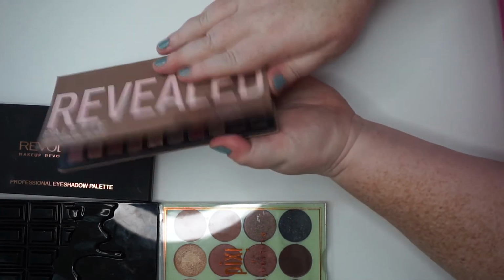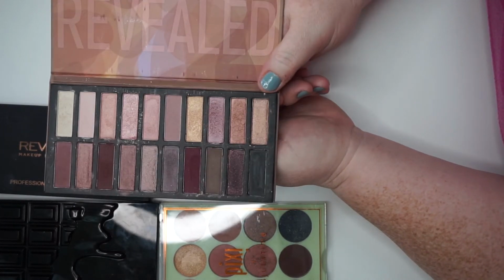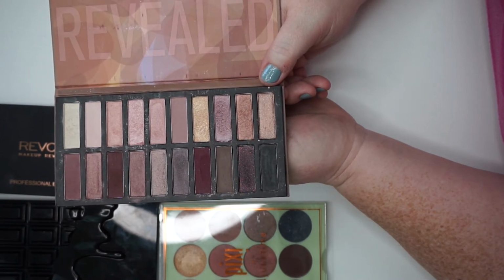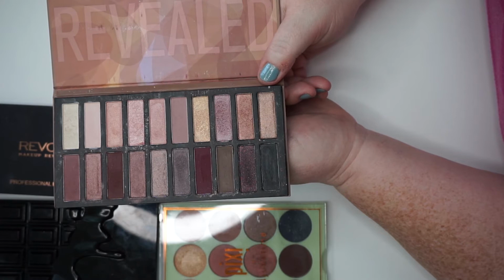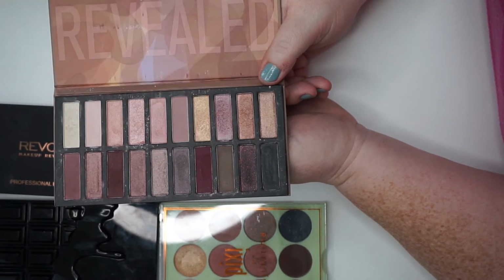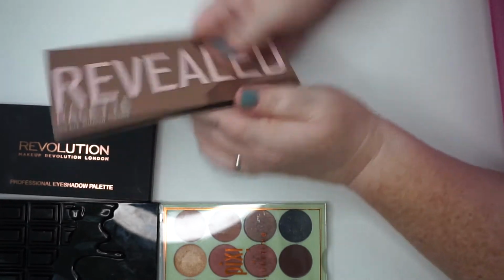Alright, the Coastal Scents Revealed 2 palette, which is a dupe for the Naked palette. I don't own any of the Naked palettes, and I really love this palette. I've gotten rid of all the other Revealed ones. This one is probably the best one, and I think I'm keeping this one also. Yeah, I like how that color looks. I think that goes very well for you. So we're going to keep that.